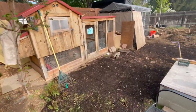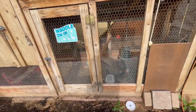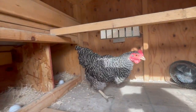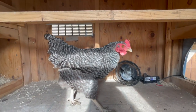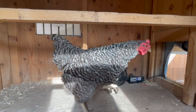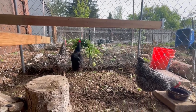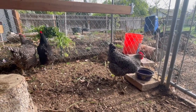This is the morning of picking up the new chicks. And before I head out, I'm just checking on my existing hens. Waddle on in. Hi, Phoenix. Did you just lay an egg? Did you? Huh? Okay. I'll see you on out there. Do you need more water in there? She's like, no, it's all right. Plus, you have your other water, don't you?